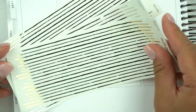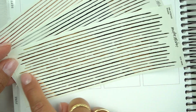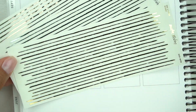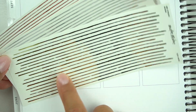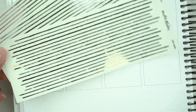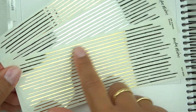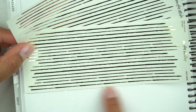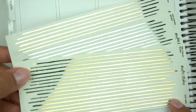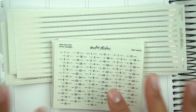These are my favorite. Honestly, I really just want full sheets of the longest one because that's what I find myself using the most. I don't use the shorter strokes as much. I really want more of the long ones. And that's what I noticed on my other sheets of this. Those are the only empty ones, the really long ones that take up the full width. So just keep that in mind if you are getting this, but regardless, it's very beautiful and I like all of them. So those are the $2 Tuesday orders from Sadie Stickers.